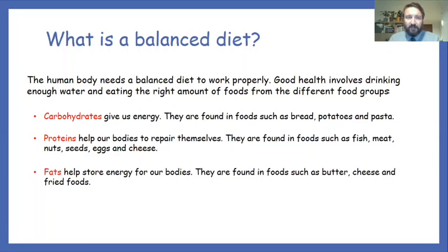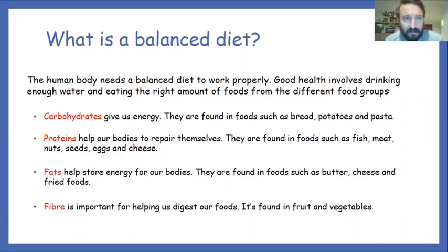Okay, so carbohydrates, proteins, and fats. Carbohydrates giving us energy. Proteins help our bodies to repair themselves, and fats help store energy for our body. Okay, that can later be used. Right. Fiber. Okay, now fiber is important for helping us digest our foods, and it's found in fruit and vegetables. We've already seen fruit and vegetables are a key word and discussed how important it is to get your 5 pieces of fruit a day, and obviously eat vegetables as well. So bad news for some of you that don't like vegetables, but vegetables are key to a balanced diet.